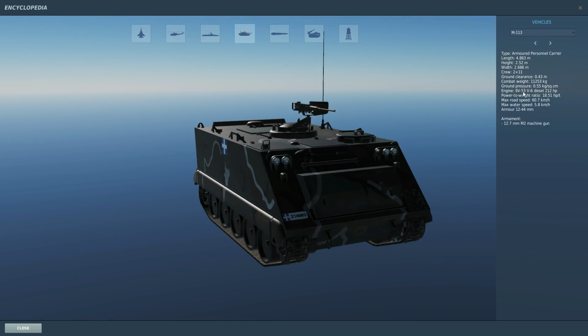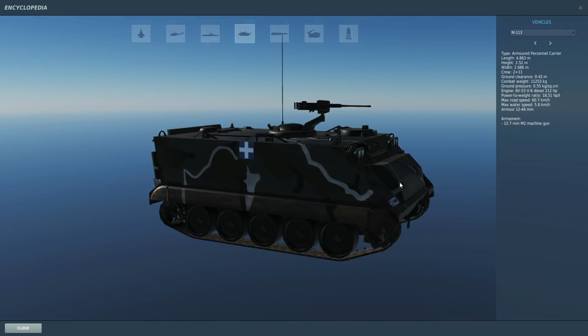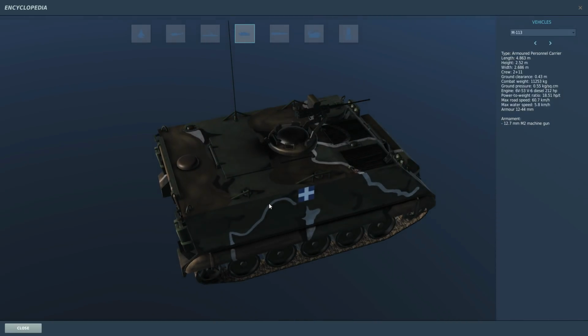What else? Engine is a V6 diesel, 212 horsepower. Max road speed, 61 kilometers an hour, about 42 miles an hour, something like that. So it's okay. Max water speed, 5.8. Again, don't know its duration in the water, but that would be interesting to know. Armour, 12 to 44, so presumably 44 at the front here, in case it takes a medium-sized shell or something, and light at the back. And the armament is 1x M2 machine gun with a guy in the hatch.